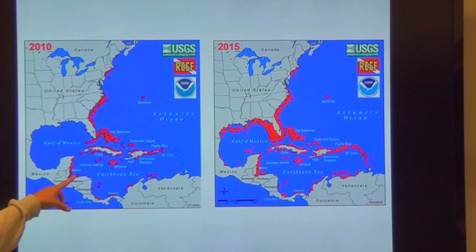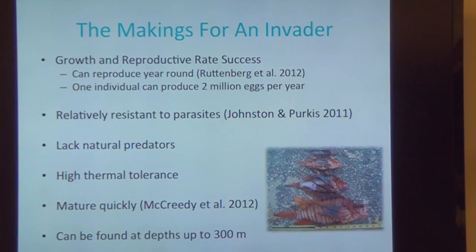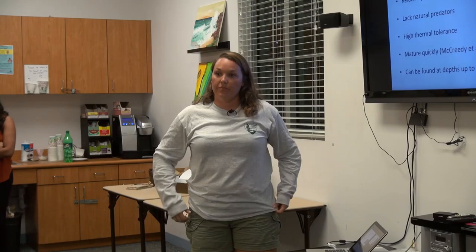Now, from 2010 till 2015, they have successfully invaded the Western Atlantic, the Gulf of Mexico, and the Caribbean Sea. You can see in just 5 years how much they've expanded into the Gulf of Mexico. One in there, and all in here.